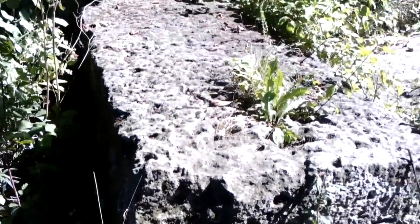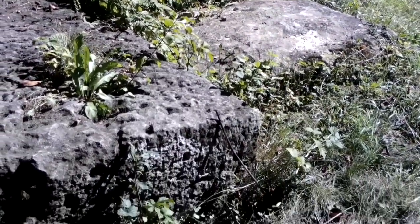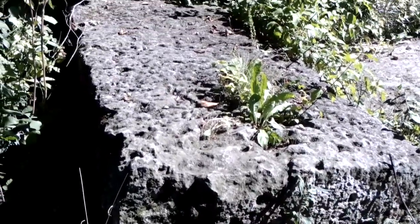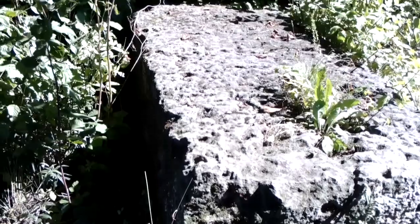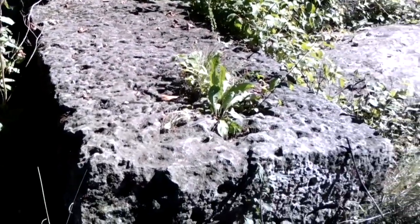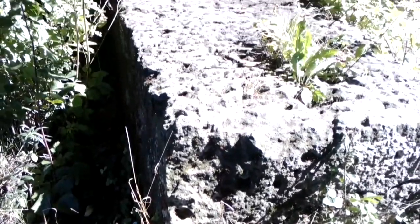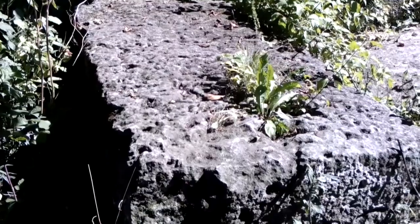Now here are two of several megalithic blocks still present on the surface of the tumulus. This one measures over 2.5 meters by about 1 meter, 60 centimeters deep. So this stone, probably around 4 tons.